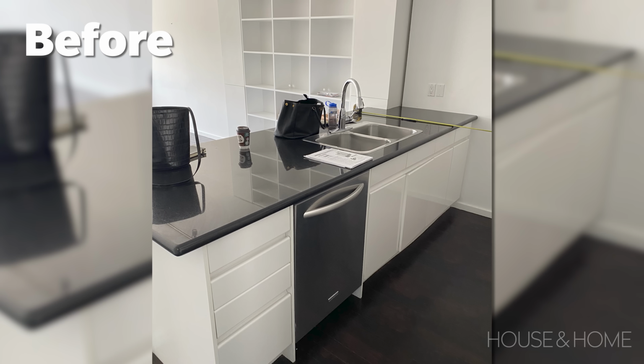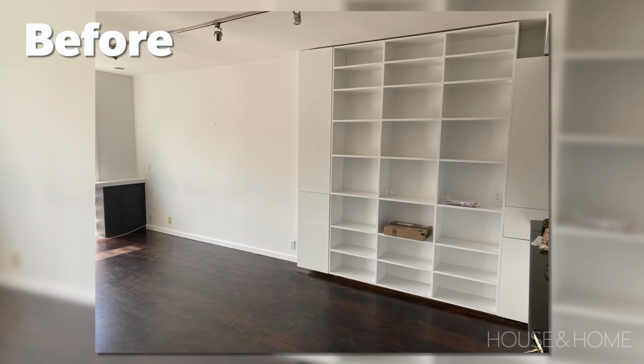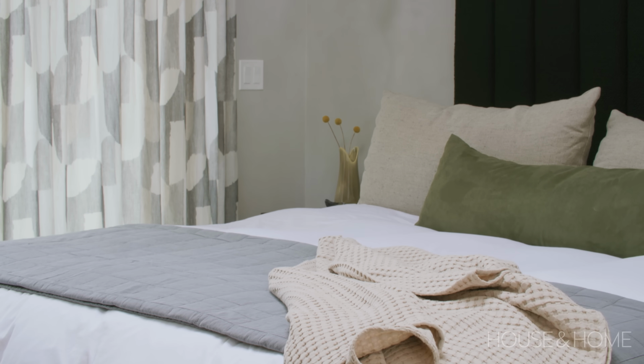When my client purchased the unit a couple of years ago, it was a little bit outdated and was lacking in functionality, quite frankly. The previous unit was renovated, I want to say maybe in the 90s, and it was okay, it just was not really to his aesthetic.